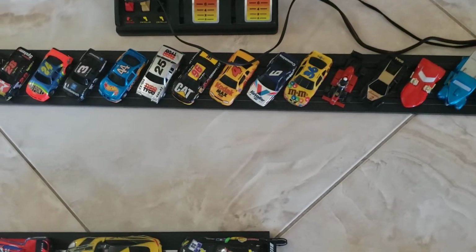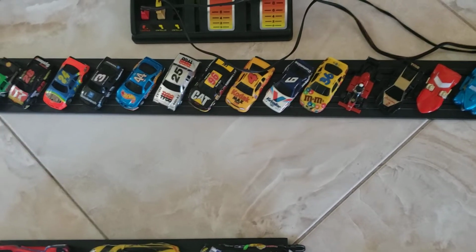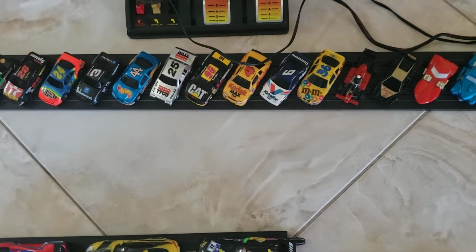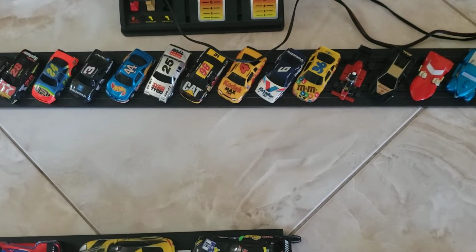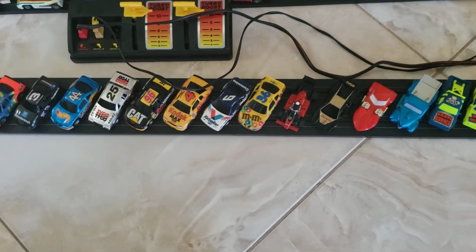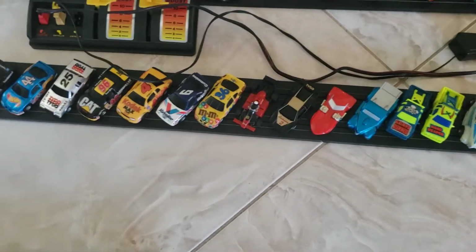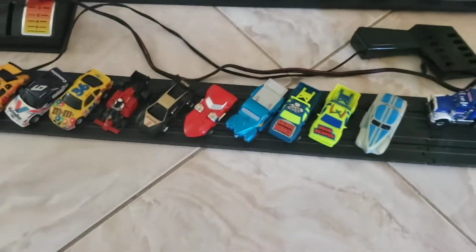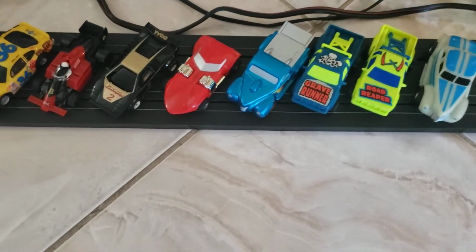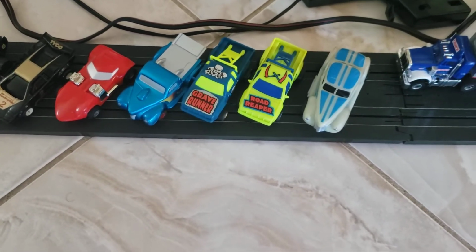So Tyco was the thing, because by then the AFX tires were starting to deteriorate a little bit, so it was kind of hard to race AFX. So Tyco was where it was at. They had stronger magnets. They would stay on the track, and that was where to go. So we raced Tyco, and Tyco had some nice cars. They had weird things like the twin mill and pickup trucks and cars that glow in the dark.